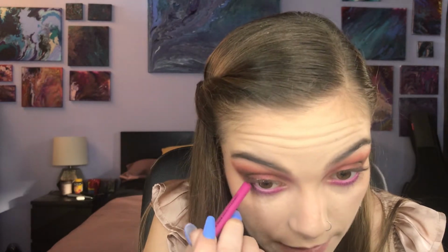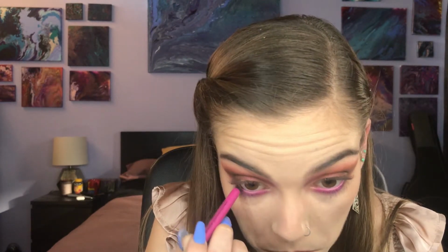Oh my god. No. No. That is always a sad moment. Luckily I was kind of able to save my nose. And this eyeliner is working better than last time. I did go over it quite a few times, but I got the pigmentation that I wanted.